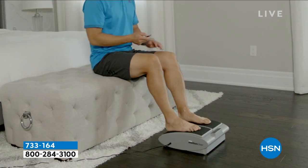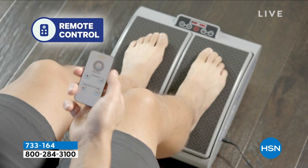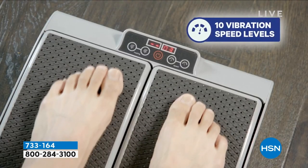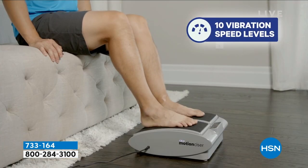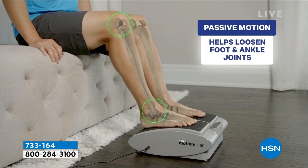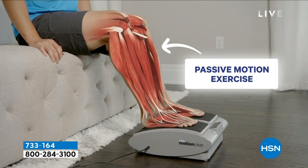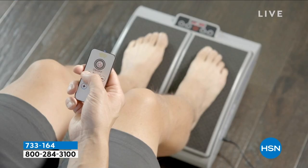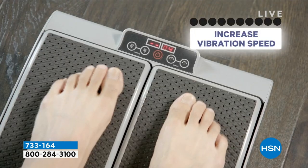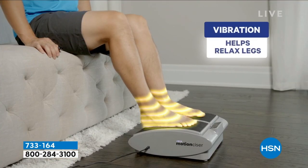So what you see right here, Dr. Ho, maybe you can talk us through what we're seeing right now. The motion sizer is a passive motion exercise machine. It'll move your ankle, your knee, and your hip, and also activate all the muscles in your thigh, hamstrings, calf, and shin. It will lubricate the knee joint, the ankle joint, the hip joint, because the motion is like lotion. It also moves the muscle to relax them and support the circulation.